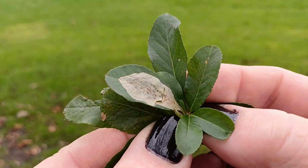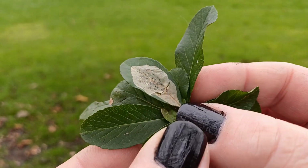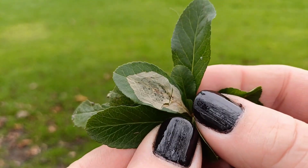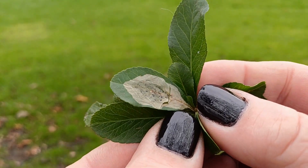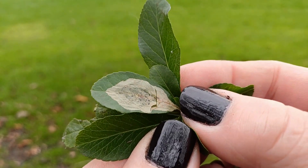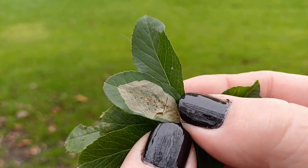If you have any of those in your garden, you will almost certainly have this leaf mine, and this leaf mine is the leaf mine of Phyllonorycter leucographella. It's an absolute beauty of a Phyllonorycter, really well marked, a really nice bright rich chestnut colour with various white dashes and markings. It's a cracking thing. It's another one of those species which we can thank the horticultural trade for bringing into the UK, and I think it appeared in the 1990s or 1980s, but it's now everywhere and has spread with the growth of Pyracantha.